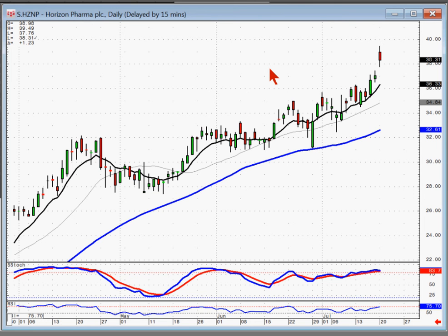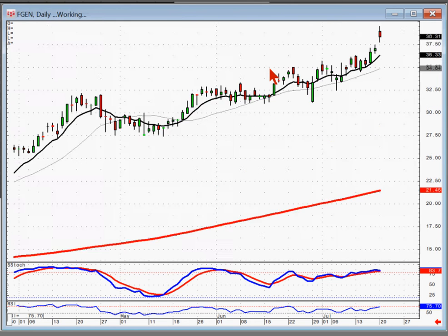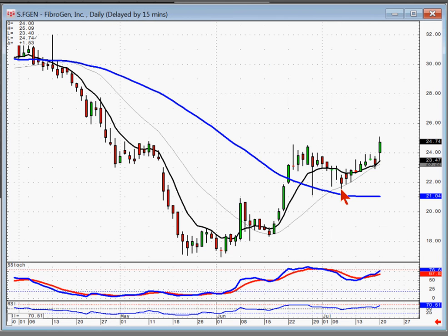So there's a few other good charts that should be looked at, such as FGEN. Look where it is on this fry pan bottom, a little kicker type signal. They use the T-line as the support level.